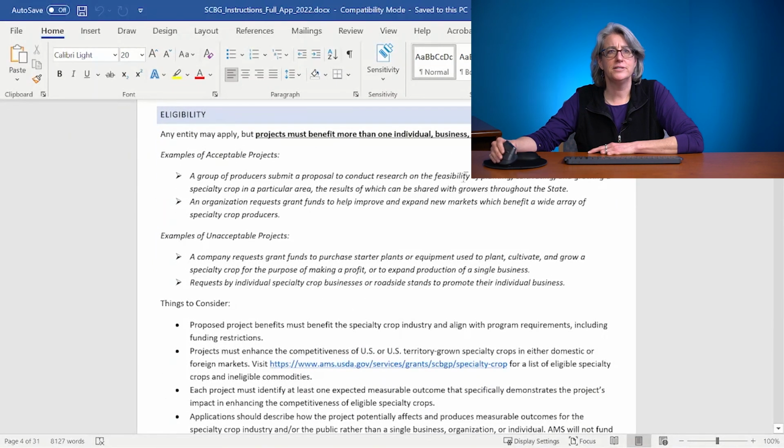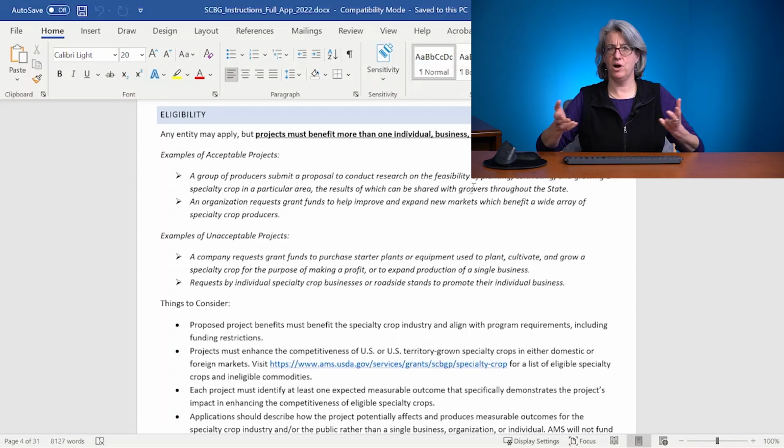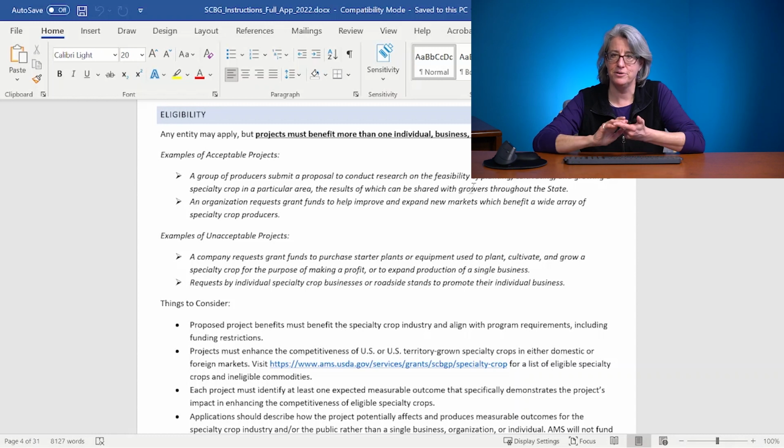Eligibility. Projects, the simple way to put it is, has to float all boats, benefit more than one individual, business, or organization. So if you're a small farm and you think you've got a great technique for enhancing one of the products that you're growing, that's fantastic, but it can't be for your individual profit. If you want to have a public workshop and share that technique, or run trials and demonstrate that technique, or run trials in cooperation with your cooperative extension service, soil and water district, other kinds of entities, we like to see partnerships. And again, this project must benefit more than just one individual or one business or one organization.